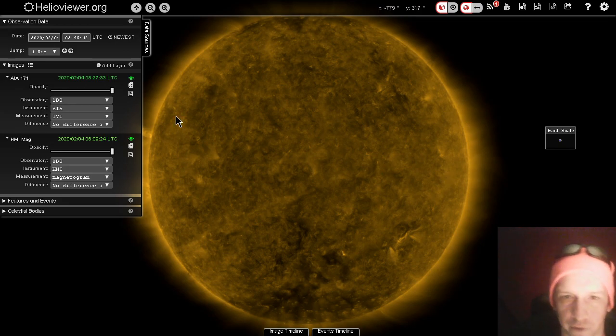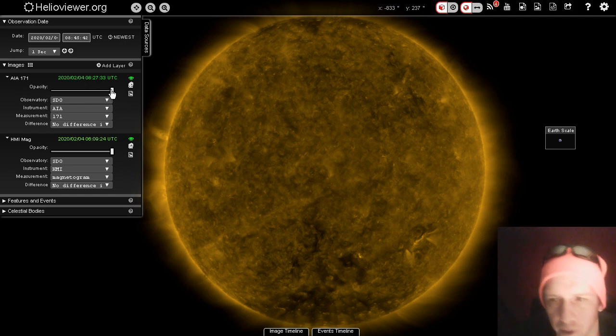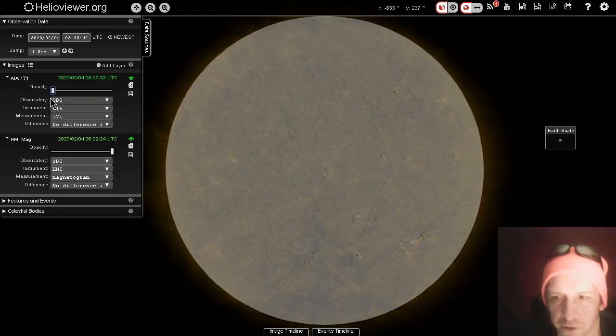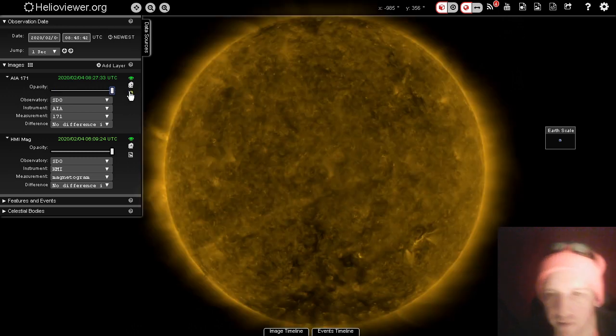And let's go to HelioViewer, look at the magnetic fields. There's the 171 angstroms view. And there are the fields. Places to watch for sunspots would be down here in this plage, although it's looking weaker, as well as up here, a little bit of magnetic organization happening there.